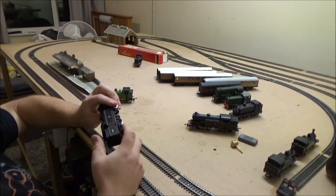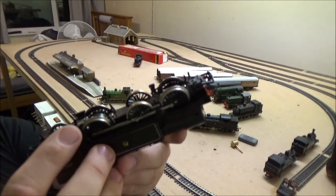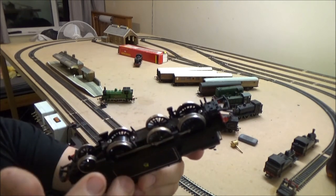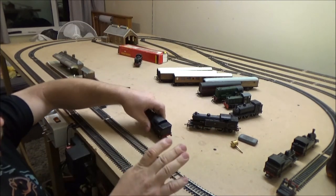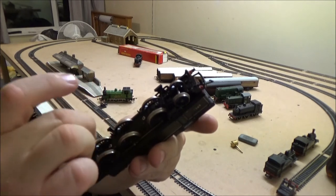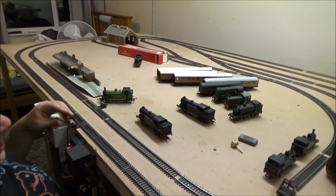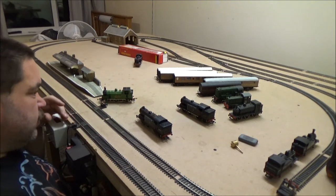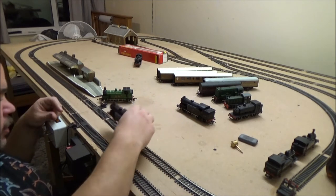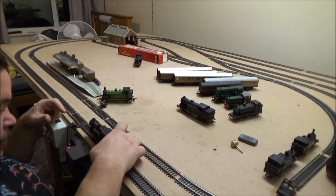Now, one key difference between this and the mainline is, if you look at the wheels, only this set of wheels and that set of wheels have flanges, the middle ones don't. On the mainline, the middle ones have flanges. Yeah, that's the only difference I can see. Other than that, there's no difference. Even the motors are exactly the same. So I'm guessing one of them bought the tooling from the other. I don't know which way round that would be.